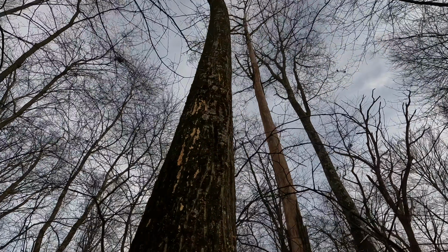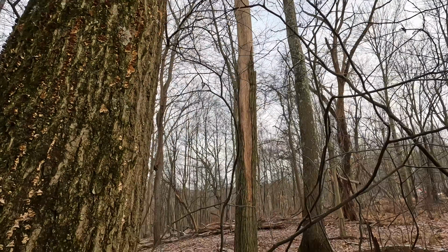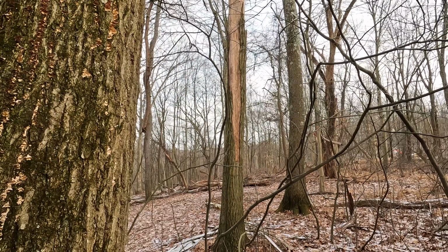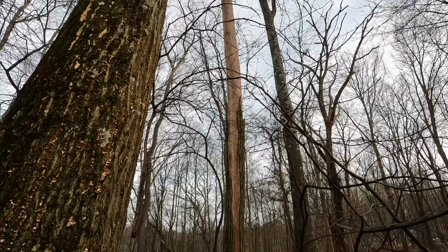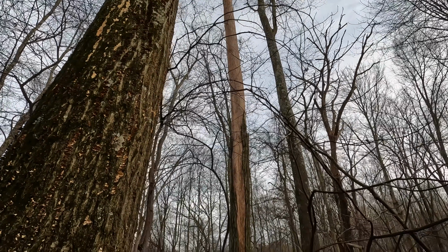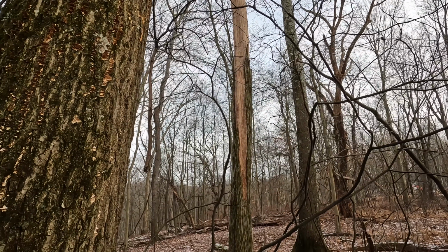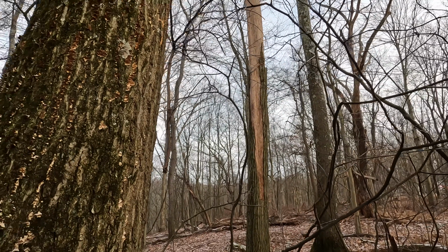You always hear people talking about dead standing trees, dry, ready to burn. There's no way. Even with the bark off of that tree right there, it's not anywhere near seasoned. What we'll do when we take that down, we'll bring the moisture meter out and we'll check it.